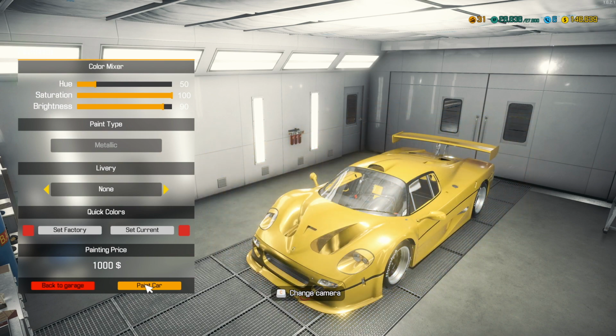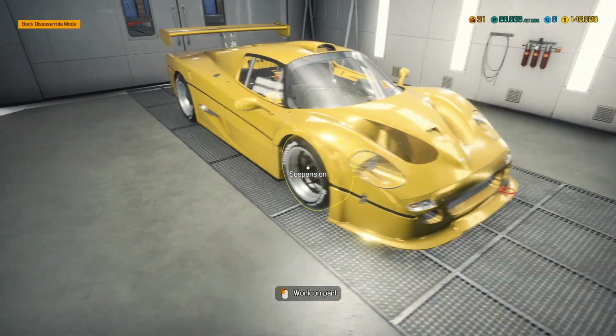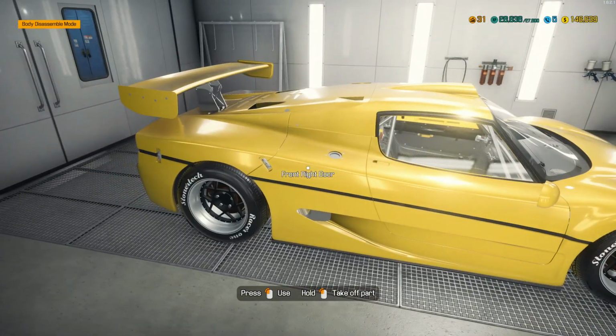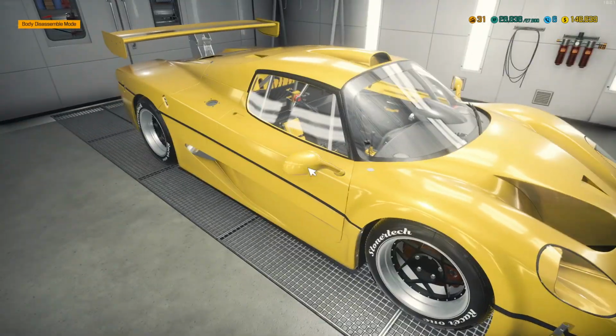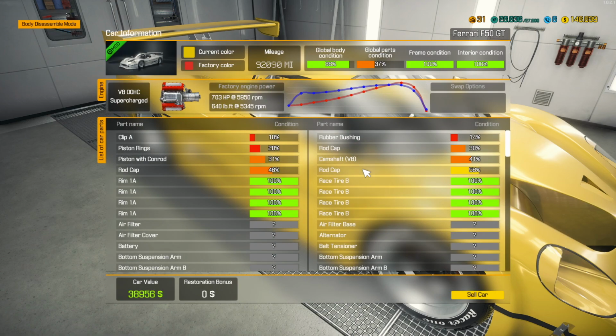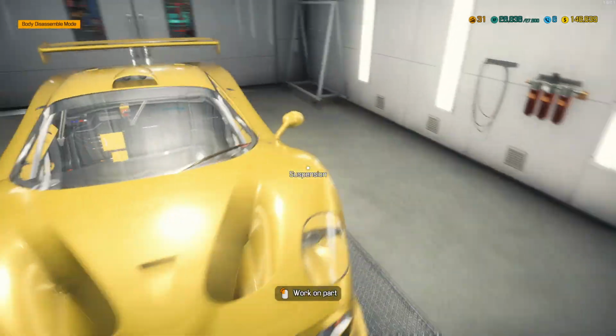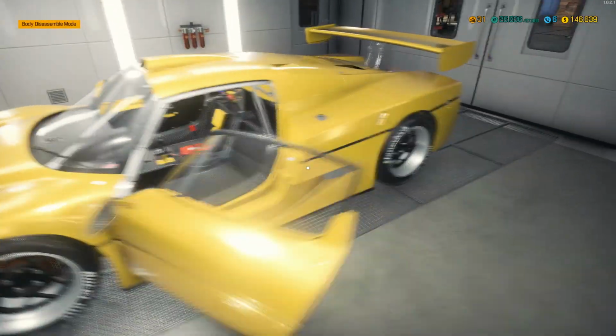And there we go, $1,000. Got it painted bright yellow here. Oh, dude, it looks so nice. I'm a fan of that. I am a big fan of that. Let's check our car status here. Global body condition is at 88%. I'm assuming that's because we don't have the seats and all of that put in there.